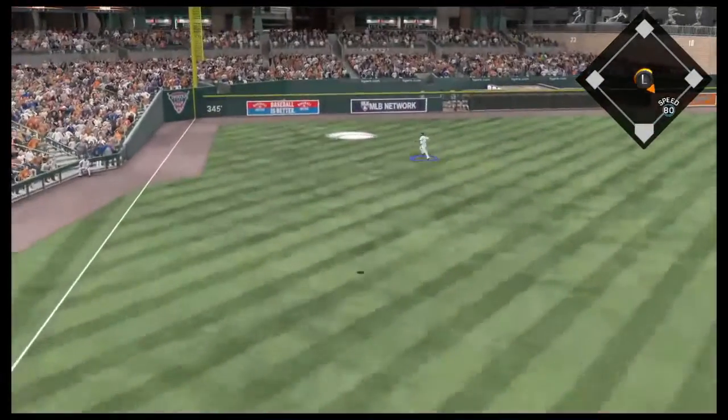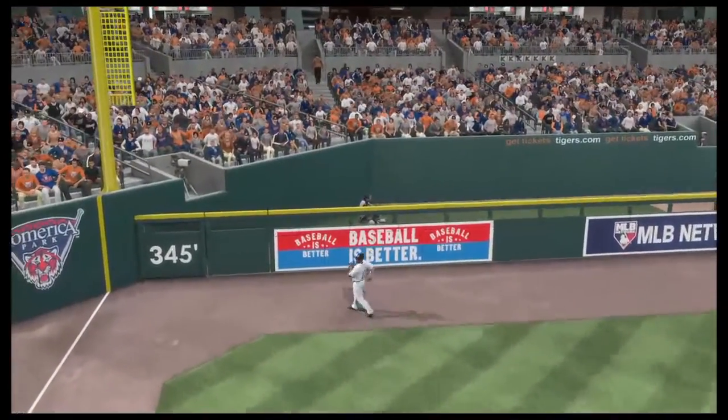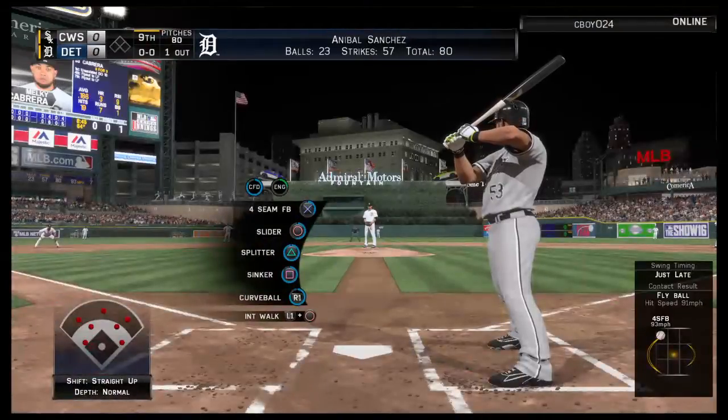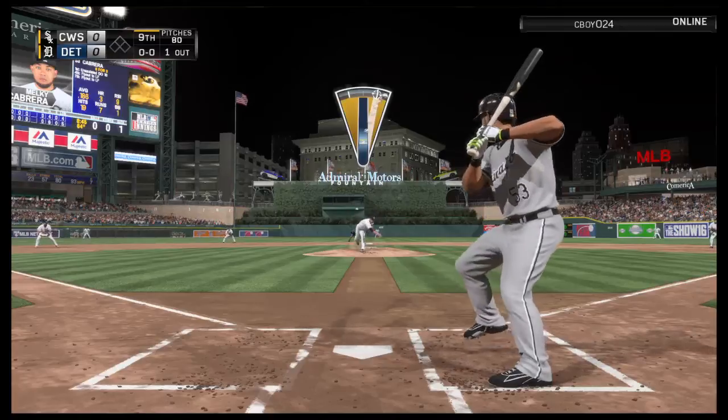Skied in the air to straightaway left. Upton's after it. He tracks it down. A nice running play, and there's 1 away. Melky Cabrera stands into the box. He could really use a knock here. 0 for 3 in the game so far.